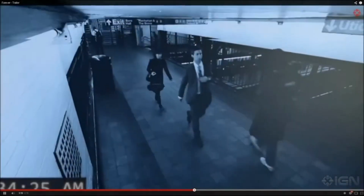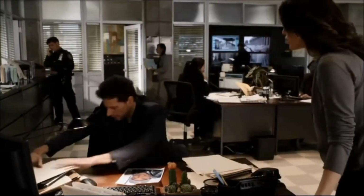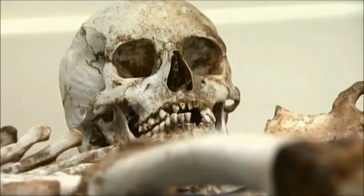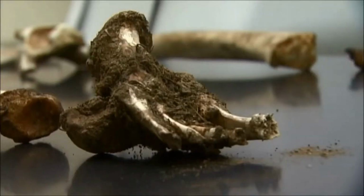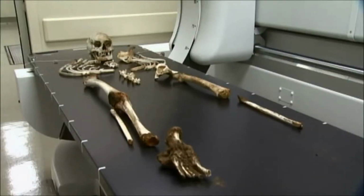On ABC's Forever, Dr. Henry Morgan makes it look easy identifying the dead and figuring out exactly how they died. But step into reality. These remains, real bones and tissue, remain unidentified at the Riverside County Sheriff's Department Coroner's Office. So we're still working on her. It's a fairly young woman of mixed race who was wearing slacks. She wasn't dressed appropriately for the hike.